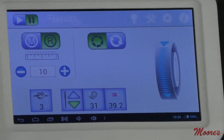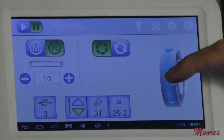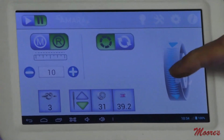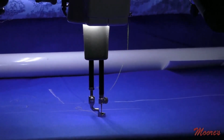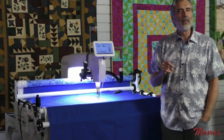First of all, believe it or not, this is my favorite feature. This is a virtual hand wheel. Let's go ahead and look at the needle now as I'm moving this up and down. See how I'm doing that? What that does, and it will come back to me here.